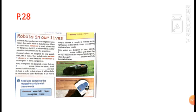Now an engineer has designed a robot that can recognize people. When you speak, it will answer. It will hear your voice and turn its head in order to look at you. It will say hello to you when you come home, and it can read a story to children. It can give a message to the right person in the family. It can even remind you to send your emails.